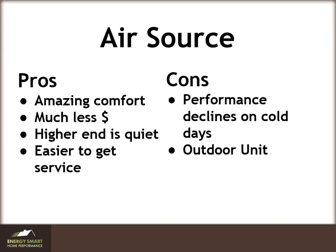All right, let's talk about air source heat pumps a little bit. So when I say amazing comfort, one of my clients has a 1918 house. Actually, you're going to see his energy bills and some pictures of his house a little bit later. I walked into his house, and I'm not saying this because I'm self-promoting. I was like, this house is the most comfortable home I've ever been in by an order of magnitude.